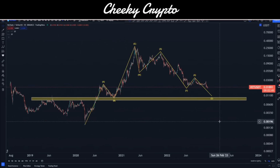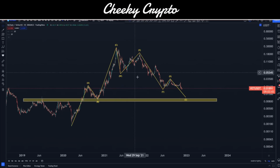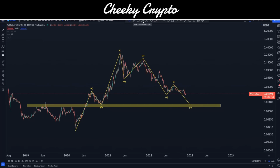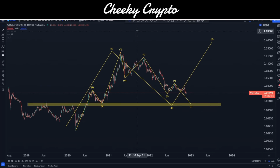But let's talk about that next bull run. Okay, so here we can see a pretty interesting structure so far for Vechain. We've gone up in 3 and we're coming down in this WXYXZ pattern, and that could actually find good support in this key area down here. Then, of course, we can wrap this up and start thinking, well, all of this could just be a big A, B, C structure, and that could be really, really interesting on the price appreciation of Vechain.